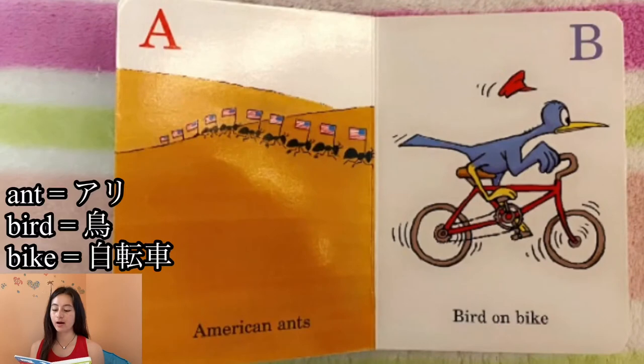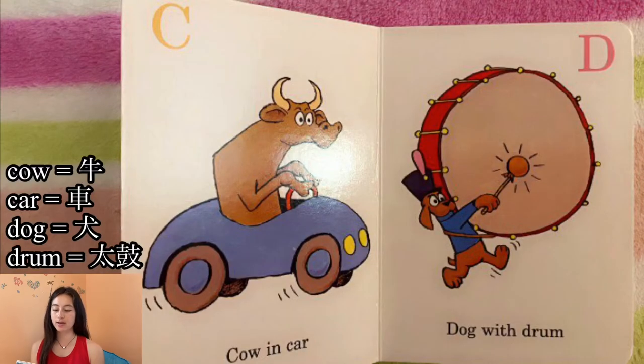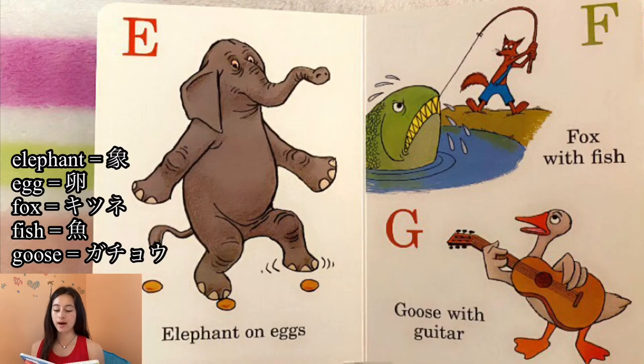A. American Ants. B. Bird on Bike. C. Cow in Car. D. Dog with drum. E. Elephant on eggs. F. Fox with fish. G.